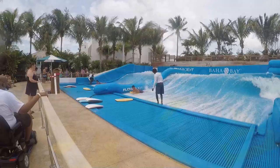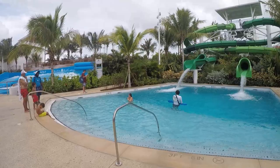There was a wave pool, as well as some slides that sneak around and end in your choice of a higher or lower drop into the deeper water.